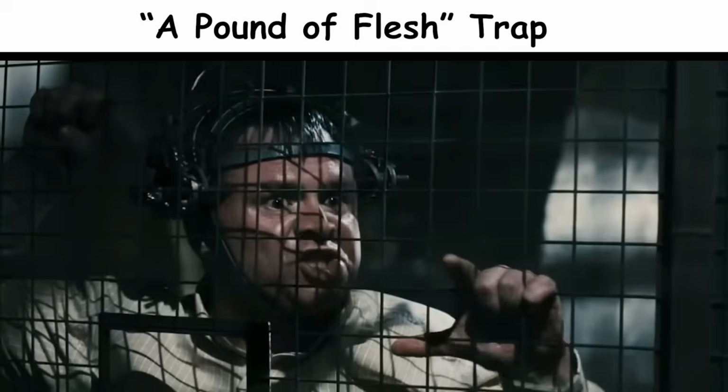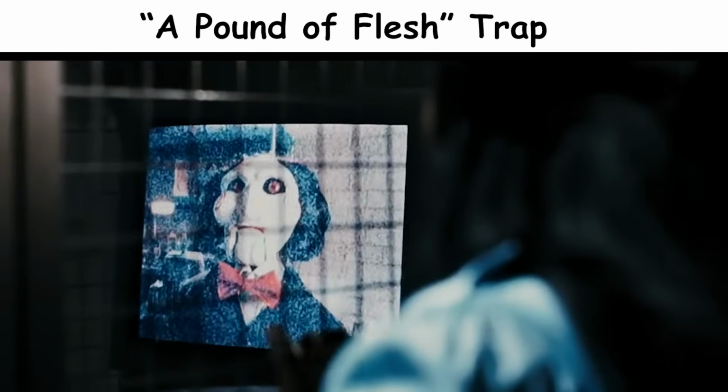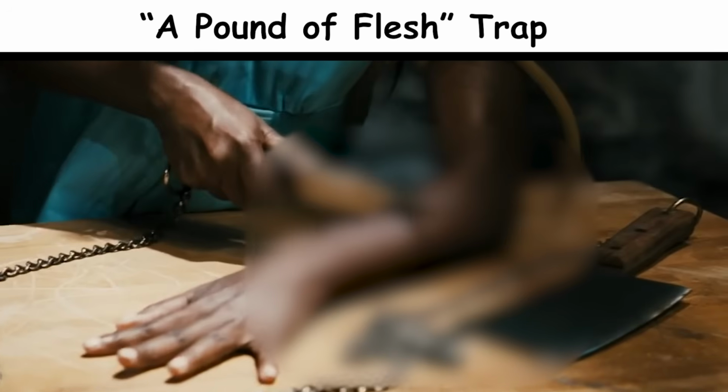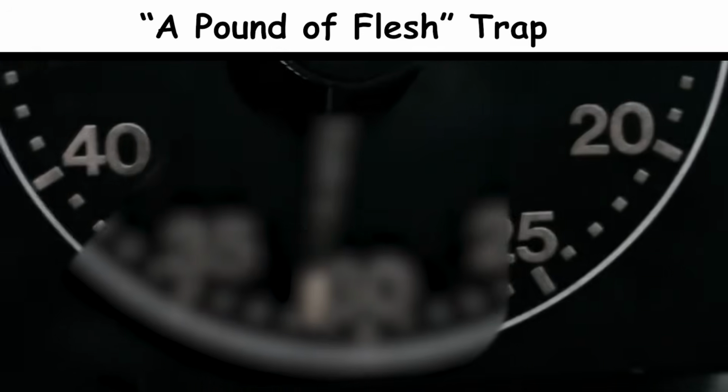But the next one in Saw 6 turns self-mutilation into a deadly contest, a pound of flesh trap. Two people, a man and a woman, wake up with metal helmets locked onto their heads. These helmets have sharp screws that are ready to drill into their skulls if they don't escape in time. Between them is a balance scale, like the ones used to weigh items in a market. The rules of this trap are simple but horrifying.